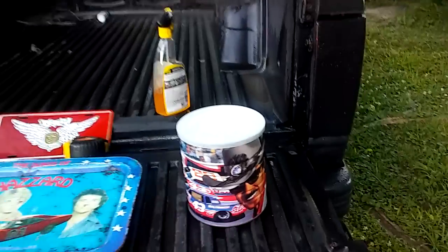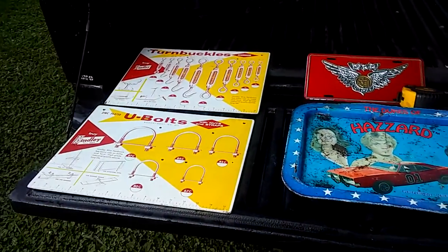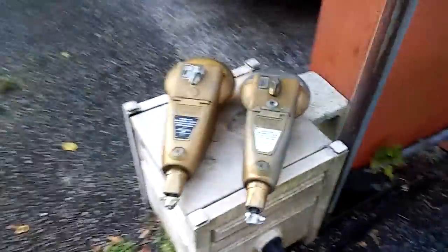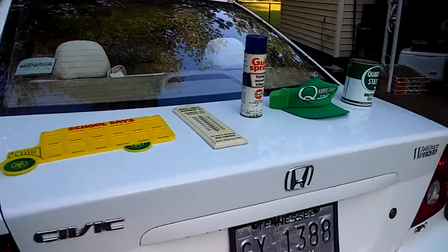But anyway, guys, any of this stuff will be coming up for sale. If you're interested in any of this, go ahead and let me know and we can talk price on it, but at some point it will be posted for sale. Same thing on the parking meters. We'll be getting those posted for sale fairly soon. And these items here are some of the items that I'm going to be posting this week.